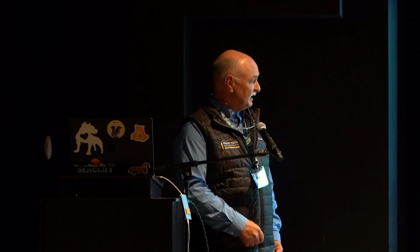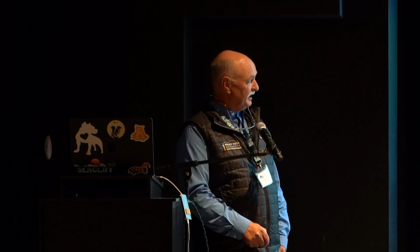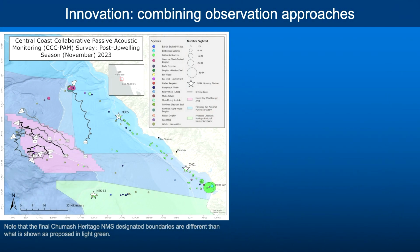Okay, here is Morro Bay. This is what's called the wind call area. These areas have been leased for development for wind energy. And so right now, these are those hydrophones I told you about that you just put out at sea. These are their drift patterns. They're not like a human going straight. They're going around with the currents and the winds. And we want to characterize this area.